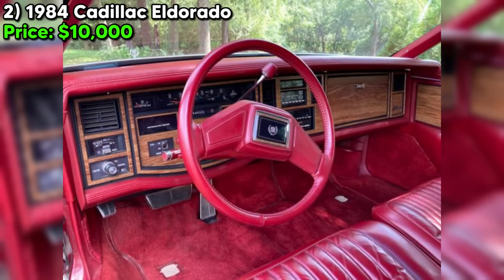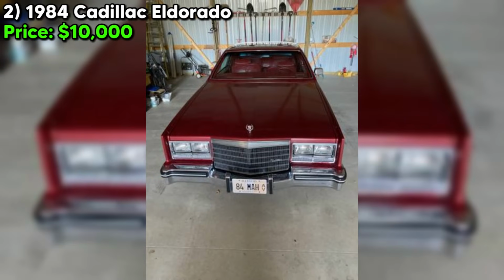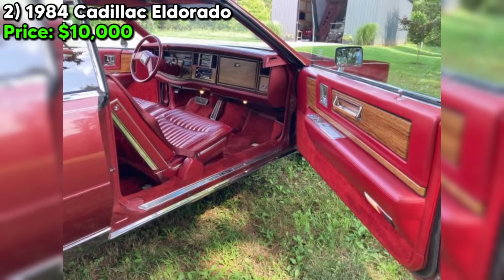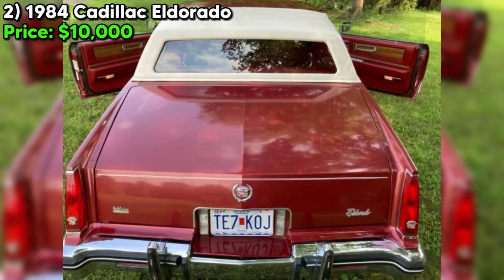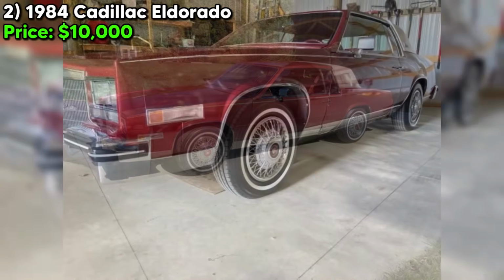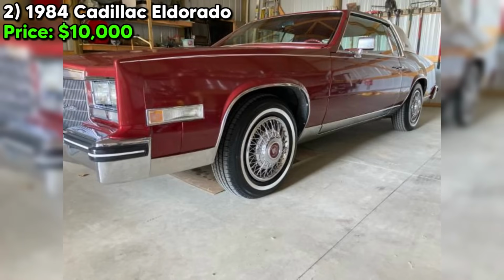This stance suggests that they are confident in the value and quality of the Eldorado and are looking for a serious buyer who appreciates the car's significance and potential. While the asking price may seem high for a 40-year-old car, it's essential to consider the Eldorado's rarity, condition, and historical significance. As a well-preserved example of a classic American luxury car, this 1984 Cadillac Eldorado is likely to appreciate in value over time, making it a potentially smart investment for collectors and enthusiasts alike.